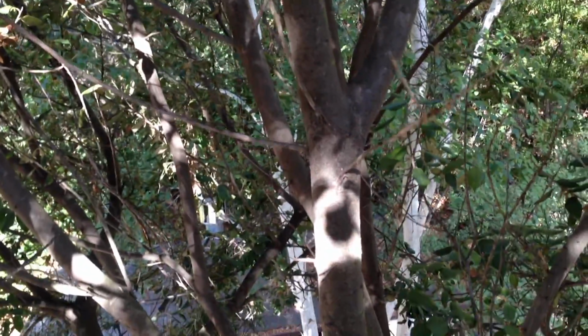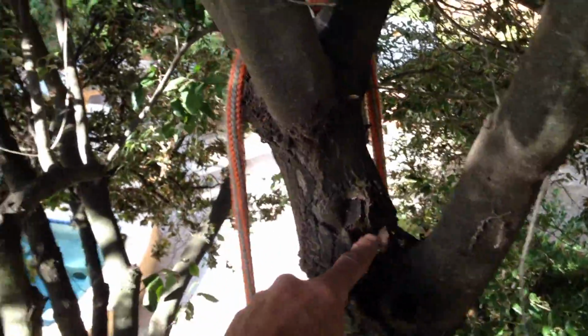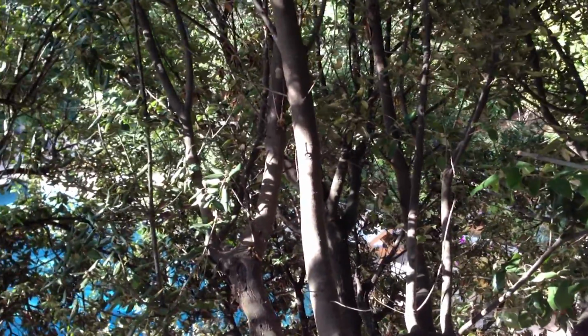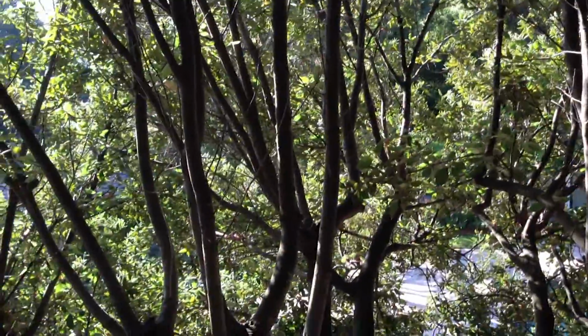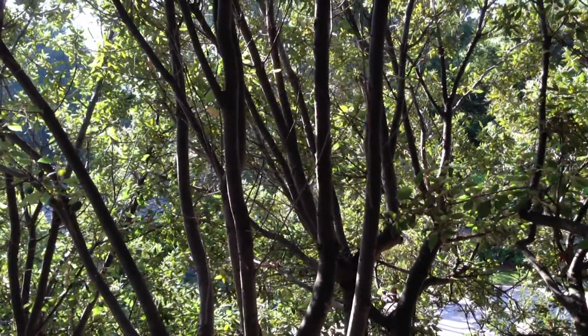And I didn't really realize it until I got up here. But at one point in time, this tree was topped severely, and it's probably got 18 feet of new growth. And there are all these long, straight suckers, these sprouts that just go straight up off these old harsh cuts. And it's kind of hard to read it from the ground because it looks like a nice, beautiful, full tree, and it's got lots of foliage up here.